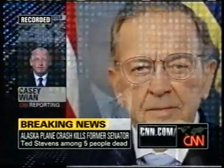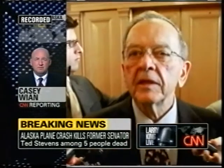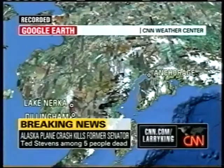Well, the investigators are not saying anything about what the cause is going to be, and they say they're not going to make that determination for a long time. But the pilots that flew in the area said visibility was horrible, that the clouds in the area were down almost to the level of the crash scene. So it certainly seems that is going to be something that they will be looking into.